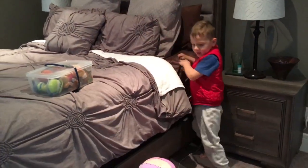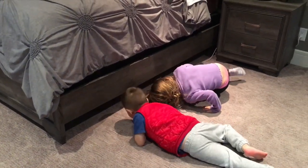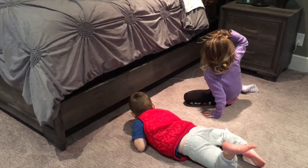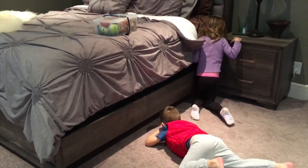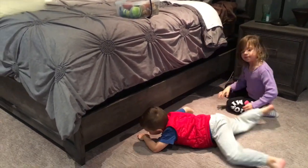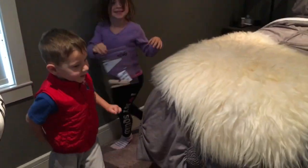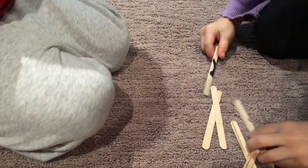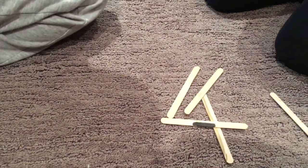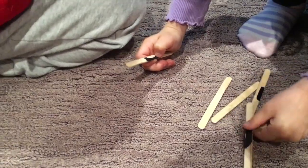Dark and dreamy. Keep looking, you're on the right track. Whoa! Can I do it? You guys can do it together. Okay, you found the next clue. Hey, I found something. It's a little tricky.